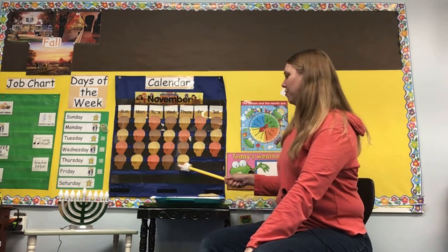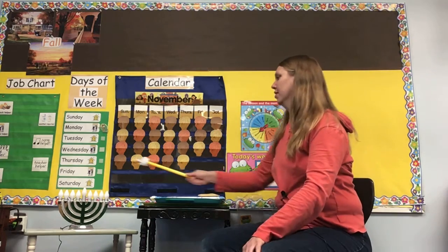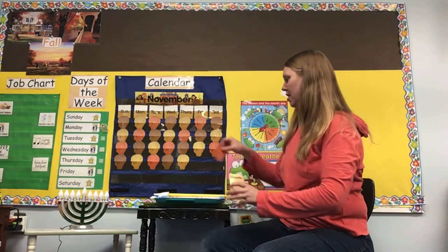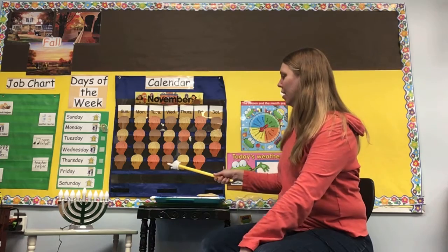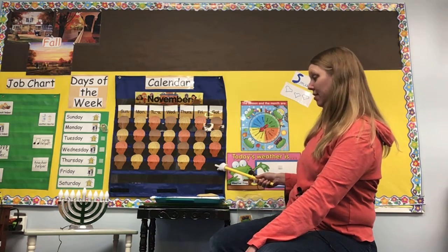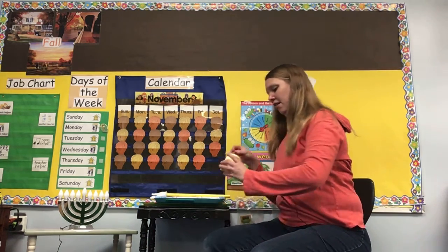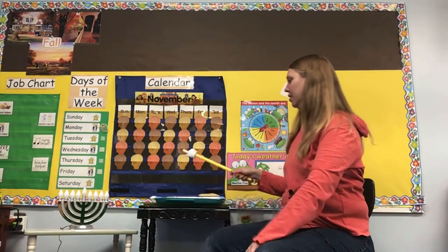24, 25, 26, 27. Brown, yellow, orange, brown, yellow, orange. All right, so a 27 on an orange turkey, and we still need to keep going. 25, 26, 27, 28. Brown, yellow, orange, brown. All right, a 28 on a brown turkey, and we still need to keep going.